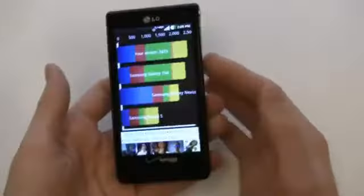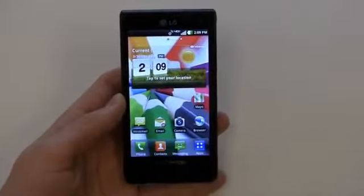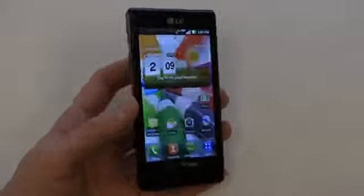So you can get this at Verizon Wireless for $79.99, and all in all, it brings some decent specs to the table. It's got 1080p HD video recording. It has a 1.2 gigahertz dual-core processor, Snapdragon processor at that. 4G LTE connectivity, a 1,700 milliamp hour battery.